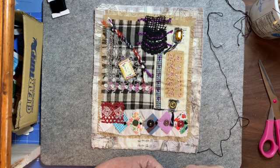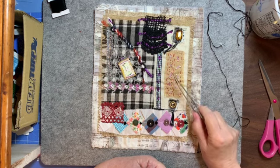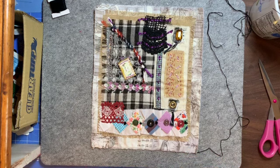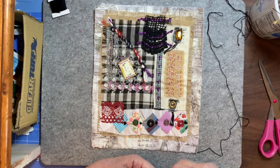I'll make a playlist of UFOs, and let's see if we can't finish some of them on our shelf. We can dedicate some time every week to just working on one of our UFOs, unfinished objects.